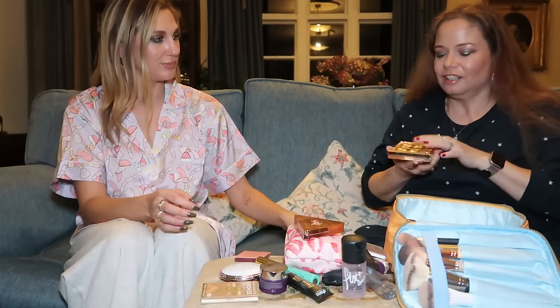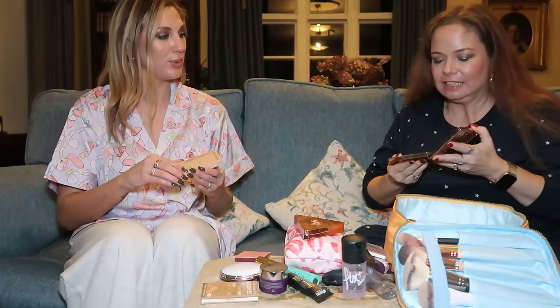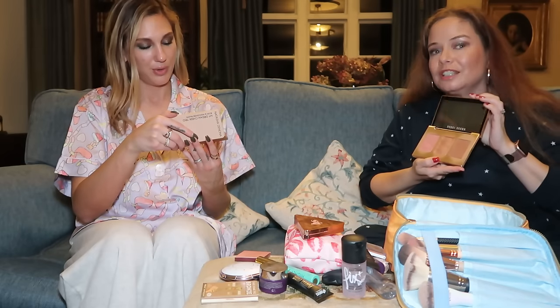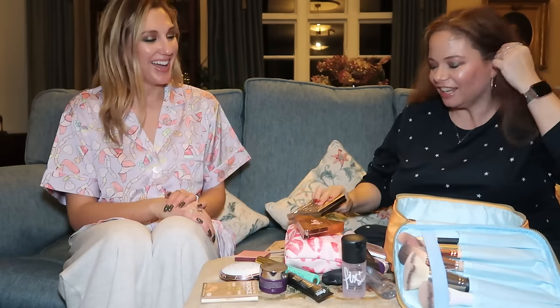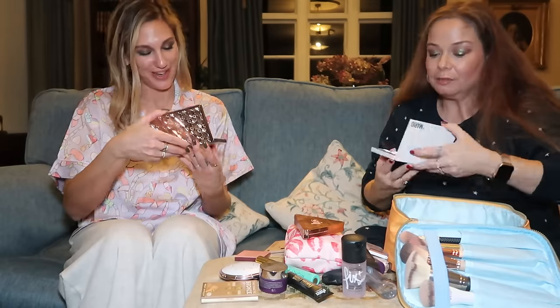So the Bobbi Brown Holiday face palette. Ooh. With the pink and the cool tone highlighter and the bronzer. Okay. And this was a Lorme Beauty made me buy it because I'm not normally bougie enough for Bobbi Brown, but I really like it. Eyeshadows. That's all I got left. Makeup by Mario.